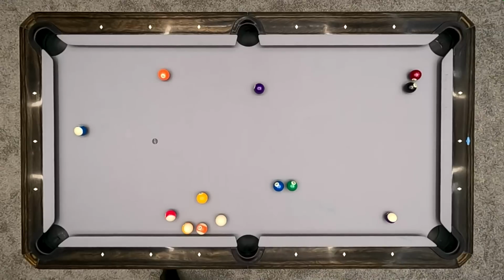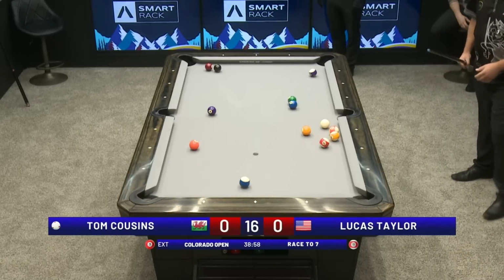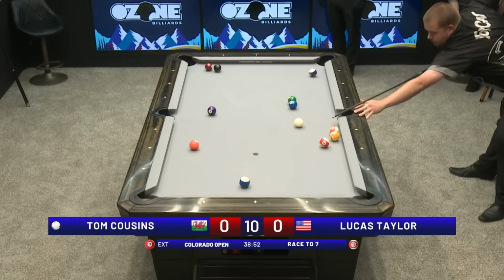It's Stephen Jameson and Adam Williams with you, by the way, for this one. We've got 2 more matches to come this afternoon, including Cousins versus Taylor here. We'll see one of the quarterfinals following the conclusion of this match.